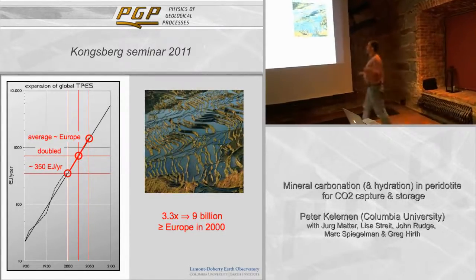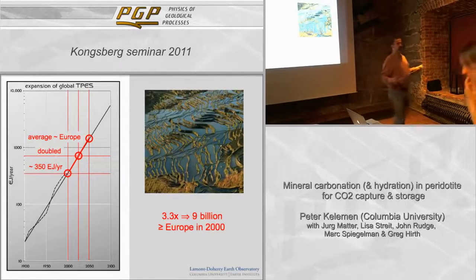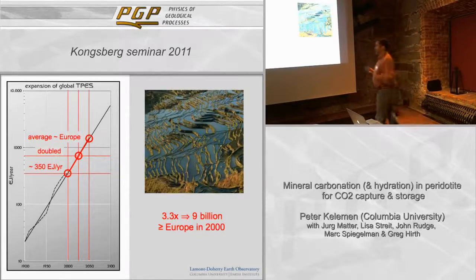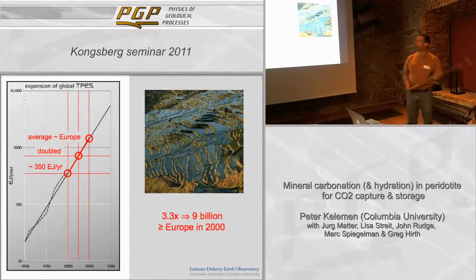The 2050 target would bring all 9 billion people on the planet in 2050 up to the European average per capita use. Okay? Even if everyone in North America drops down to the European average per capita use. So again, that doesn't seem like such an unreasonable prospect for people to aspire to in the world.